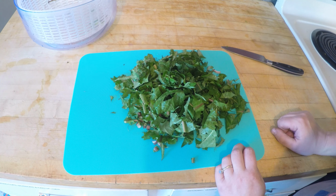If you've got a food dehydrator, you can use one of those. But if you don't have one, just set your oven to the lowest temperature. Usually it'll be 170 to 180 Fahrenheit. There. That should work pretty nicely.